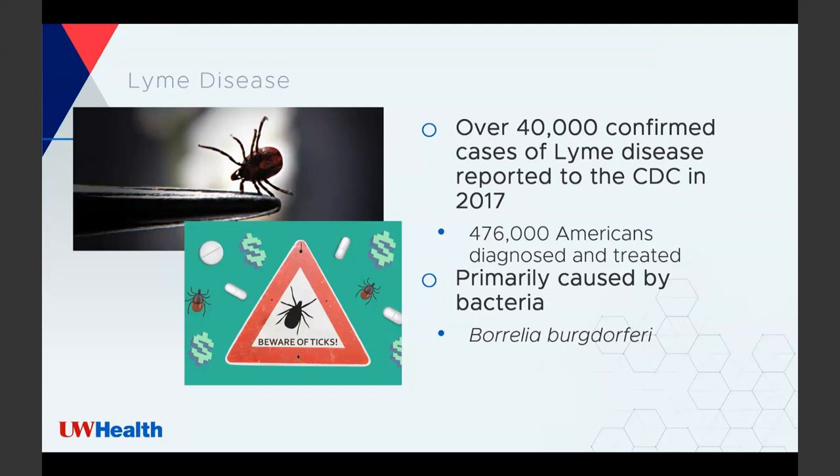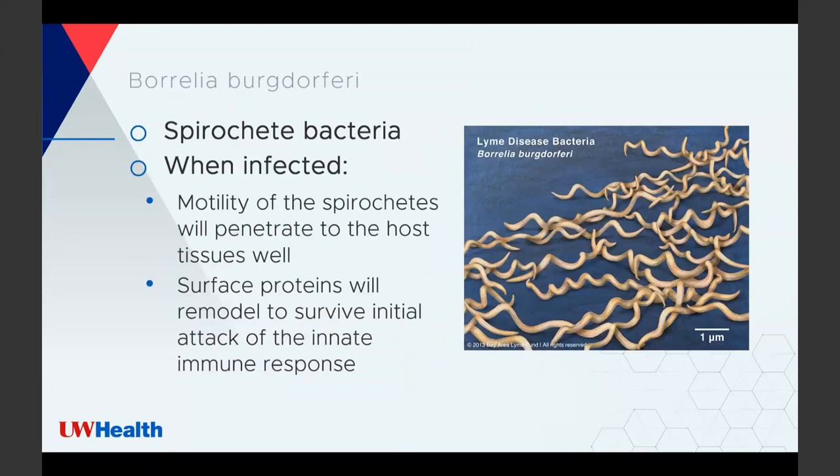Lyme disease is primarily caused by the bacteria Borrelia burgdorferi. So let's dive deeper into understanding what this bacteria is. Identified by Dr. Willy Burgdorfer in 1977, it was found to produce a skin rash resembling erythema migrans, which we'll talk about later, when injected into rabbits. It is a spirochete bacteria.